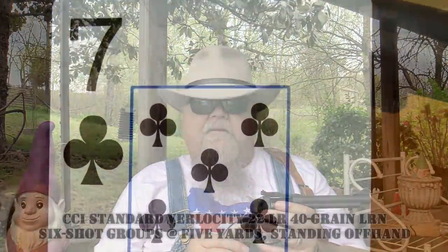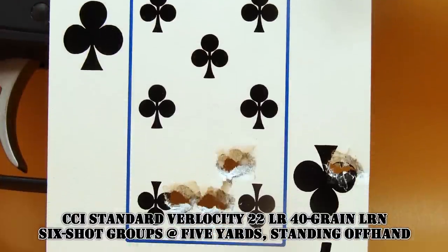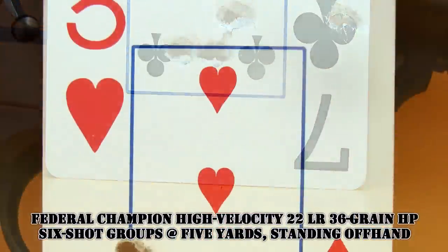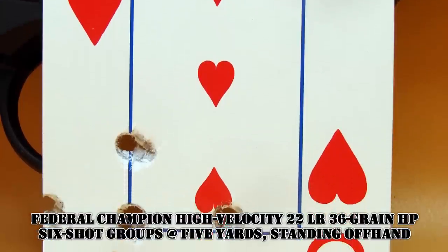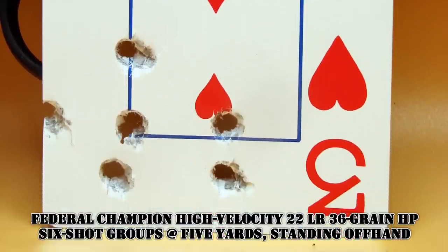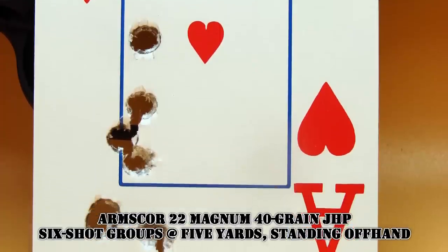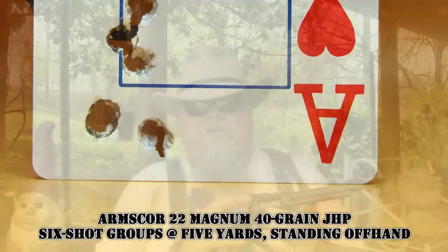The Super Wrangler proved to be very accurate with all the different ammo styles that I tried. My favorite 22 long rifle load, the CCI 40 grain standard velocity, really clustered them in there in a little bitty group. The bulk pack ammo opened that up a little bit. The 22 Magnum proved to be plenty accurate as well. Whatever kind of ammo you use, whatever purpose you want to put it to, the Super Wrangler will get the job done.